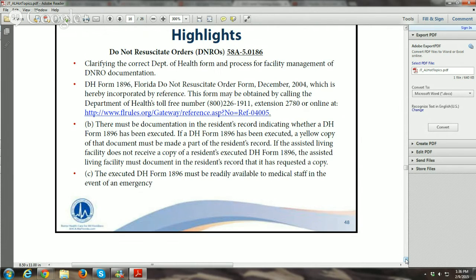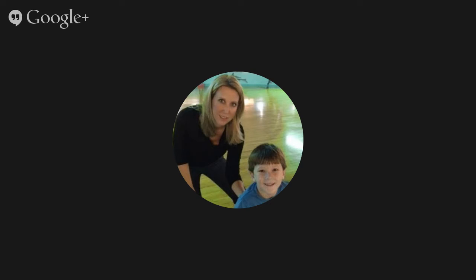And on our admission form, there's a little spot that says, does this resident have a DNR? And we write yes or no. If you write yes and they don't have one, you write a note: waiting for the family to bring one. And then follow up too. You can't just do it one time. You have to follow up a week later on why you don't have it. Beginning, middle, end.